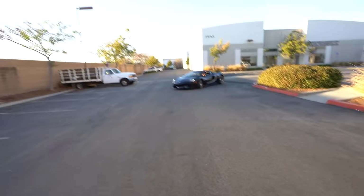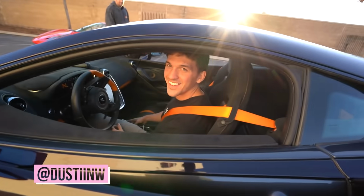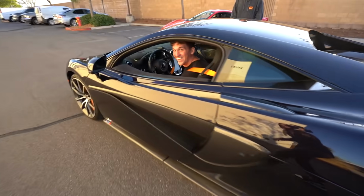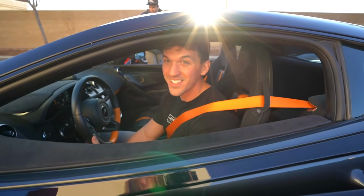This is Turf Wars! You trying to go? What are you doing? Turf Wars, let's go! This sounds like a fucking V12. It's insane. This sounds so good. It sounds fucking crazy. You need to come for a ride.